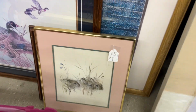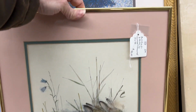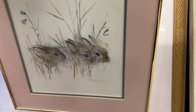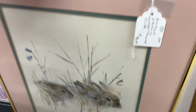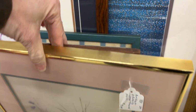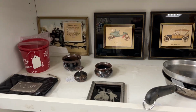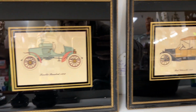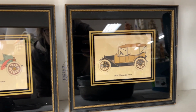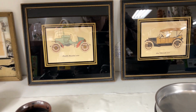this one is cute too. The little bunny is perfect for spring. $18. Not really my color scheme, but that is a print. Interesting. I like the mix of dark and light colors. So these little car prints are super cute. And I think they're selling them for the pair for $8.